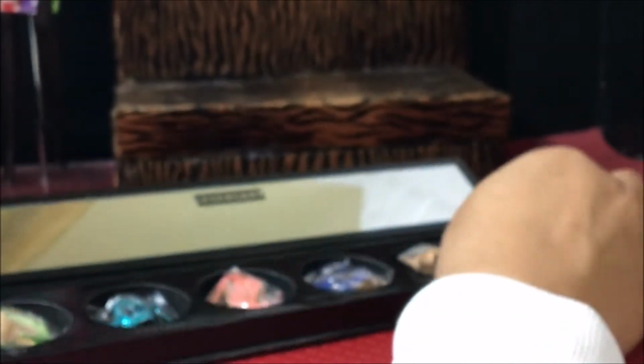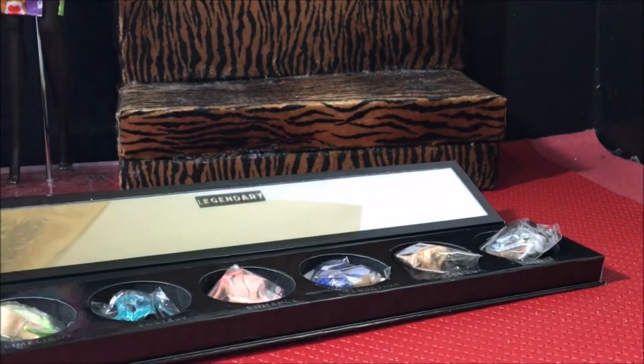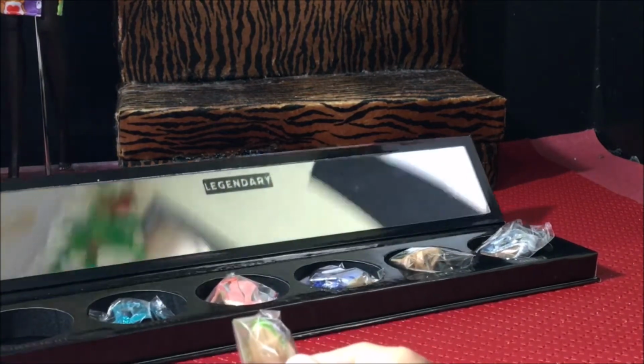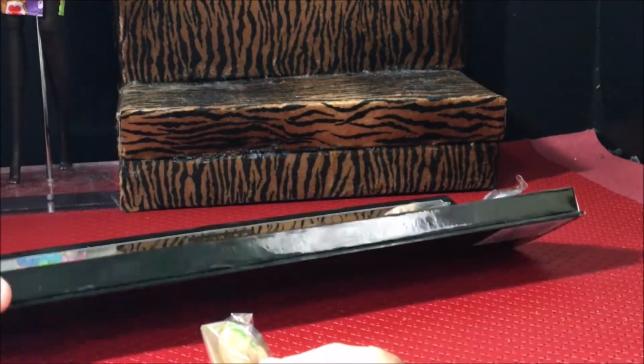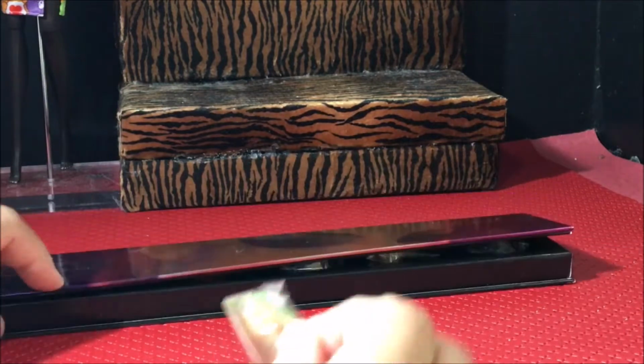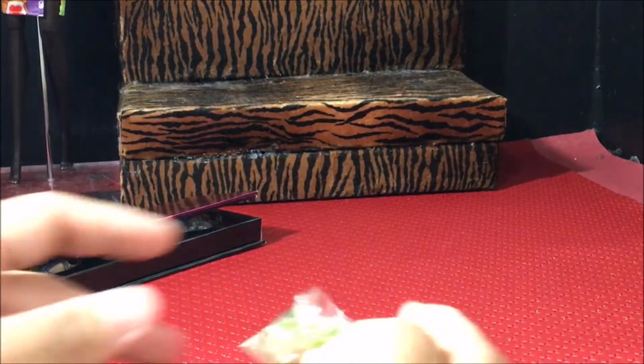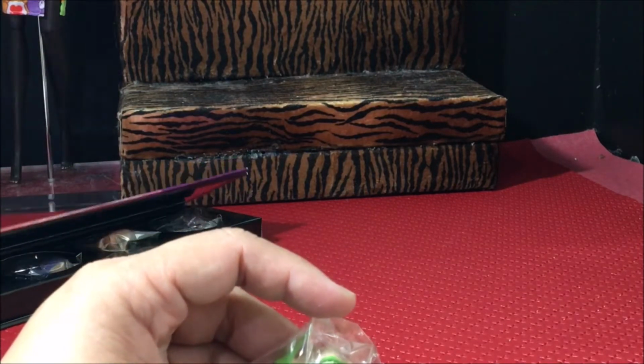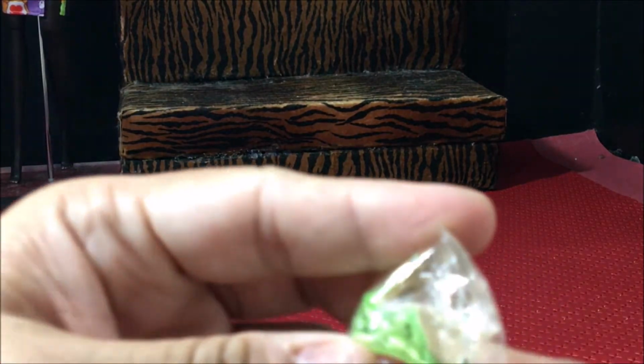So here we have 6 of the shoes. Now let's try to analyze each one of them. So, okay. Now let me close it first. Okay. So let's start with Limelight. Okay. So we'll start with Limelight. Oops.